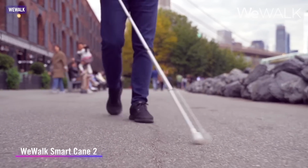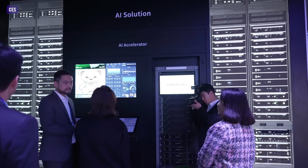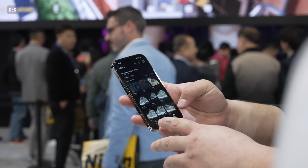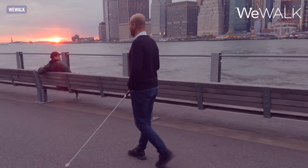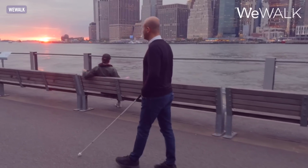And now, we voted one more round out of all the winners I just announced to choose our best in show. And the winner of the best at CES 2025 is the Weok Smart Cane 2. Now at CES this year, AI, like I said, was unsurprisingly everywhere. Again, often in places it didn't really seem like it needed to be. But the Weok Smart Cane 2, a high-tech version of the white mobility cane for people who are blind, struck us as an application where AI could actually be really helpful.